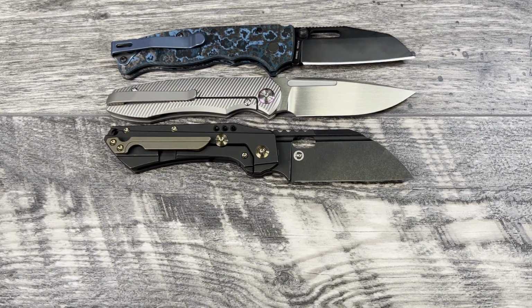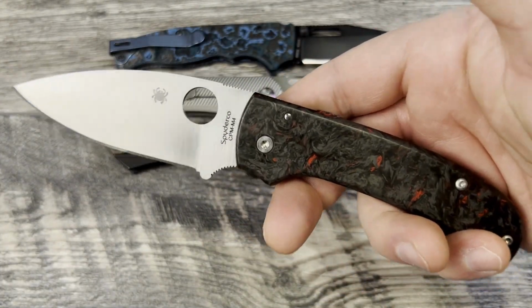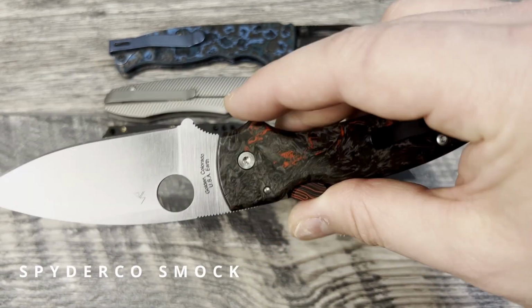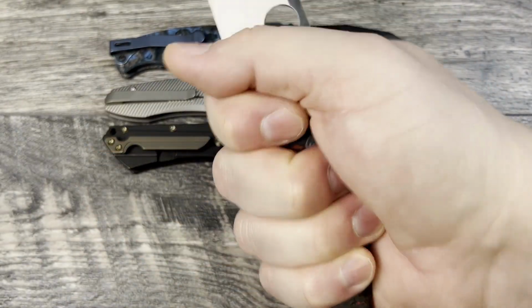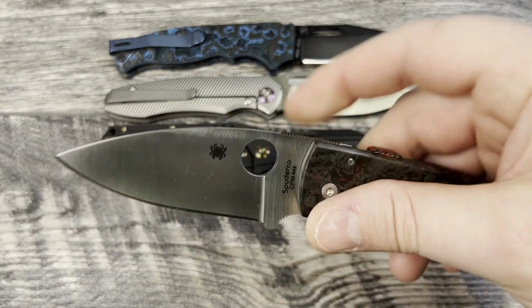So you're probably wondering, what is number 2? Number 2 is going to be my recently acquired, even though I've already had this model for a while, but it is the Blade HQ exclusive M4 satin blade Shaman. Love this knife. Love the skinny scales on this knife. It really does make a huge difference with the skinny scales. The ergos are just completely transformed how it feels in hand. I love using this knife.